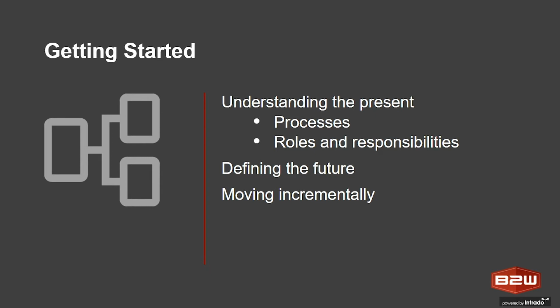So really, one of the first steps is identifying what your processes look like today, the roles and responsibilities of the people that are undertaking them, and then where you are going to go from there in the future. What goals do you want to have to improve those processes and roles and responsibilities?